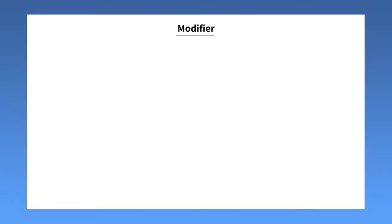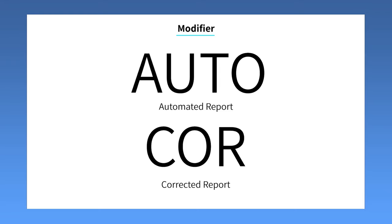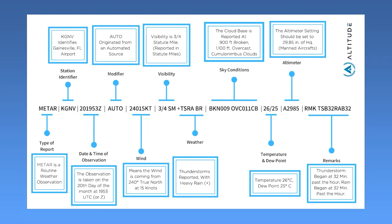Now, number four is the station modifier, which will tell you whether the METAR report came from an automated source, which would be shown in the format AUTO. And then there's the potential that the METAR report came from a corrected report, which would be shown in the format COR. A corrected report is usually sent out to correct a mistake that was published in a prior report.